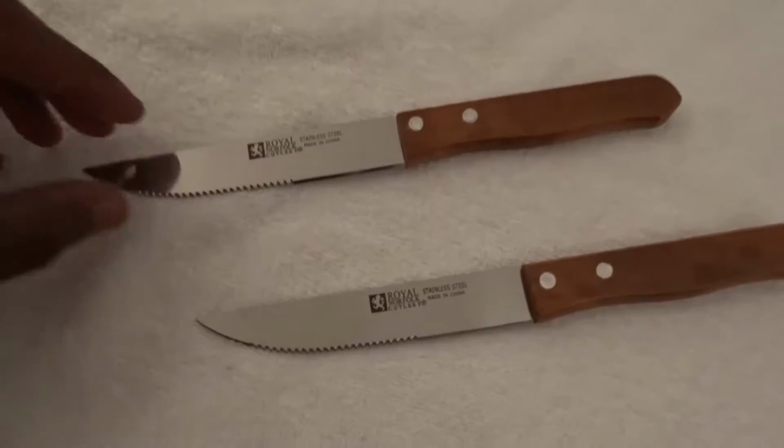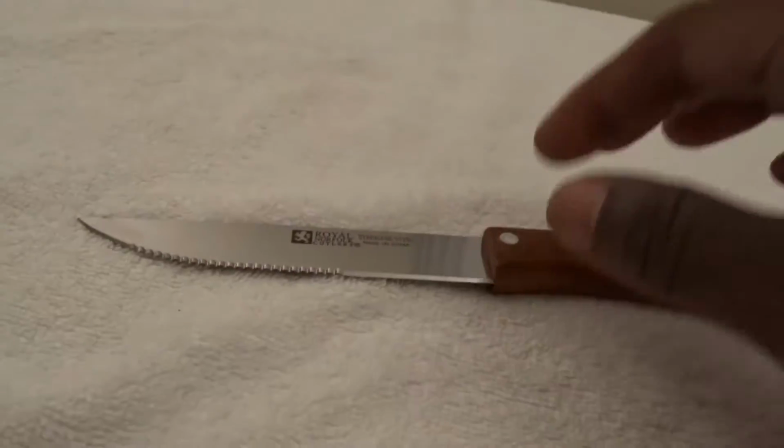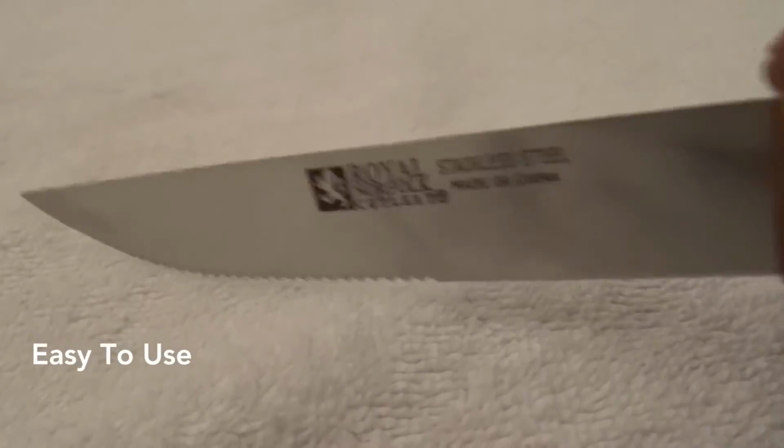They are very sharp, very, very sharp, and for the price, I thought they were going to be kind of thin or flimsy, but no, they're not. They're very, very easy to use and cut very nicely.